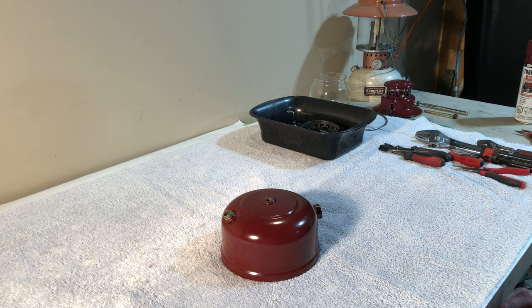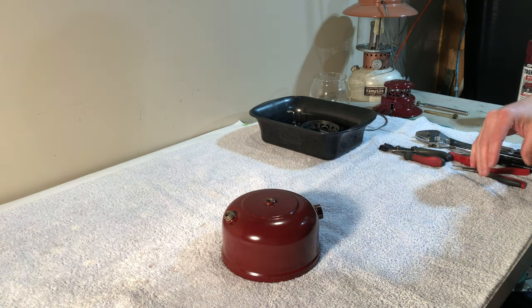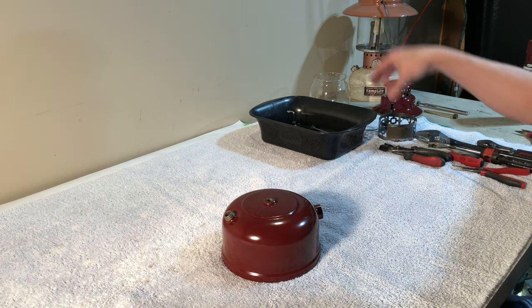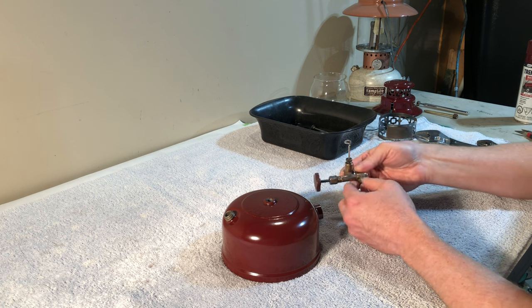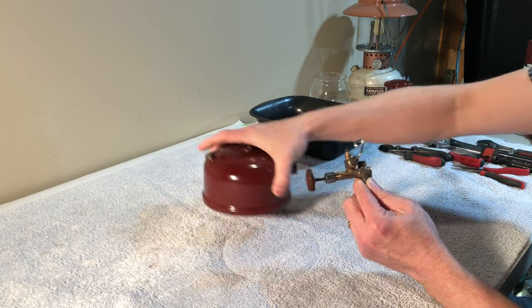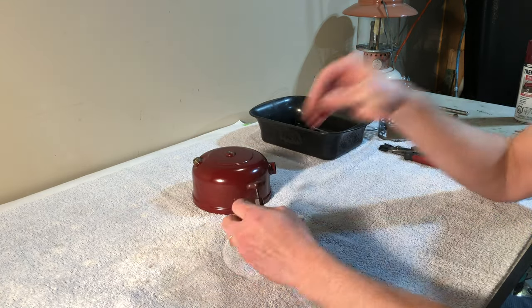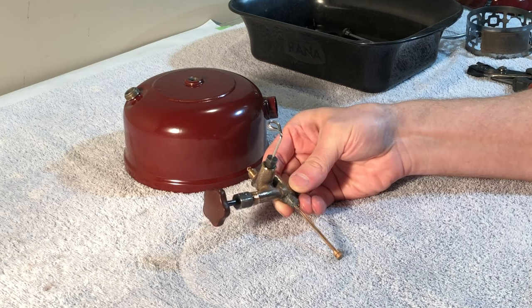So we've got our fount. There are no markings on this, no decals, so we don't need to worry about replacing anything like that. The first thing we need to do is get our valve ready to go back in. And I thought I'd give a little bit of an explanation of this AGM valve before we put it back in. This is sort of like Coleman's instant lighting valve.